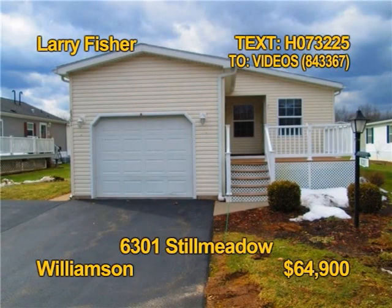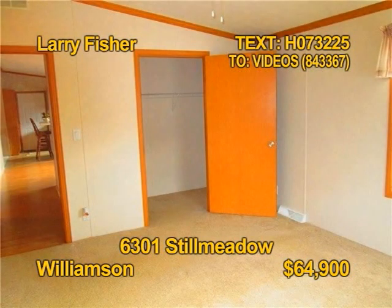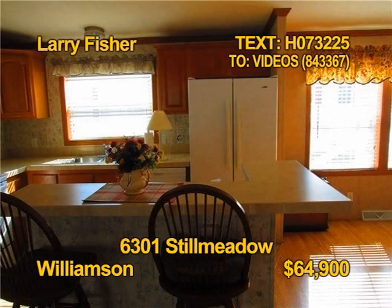Yes, you can own your own home. Check out this 2006 manufactured beauty. 3 bedrooms, 2 full baths, almost 1,700 square feet of family space on a nice lot with a handy shed. The kitchen comes with all the appliances. There's central air and a great attached garage, too. Get all the details from Larry Fisher.